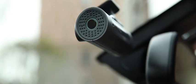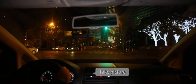Record video. Start recording. Take picture. Photo was saved.